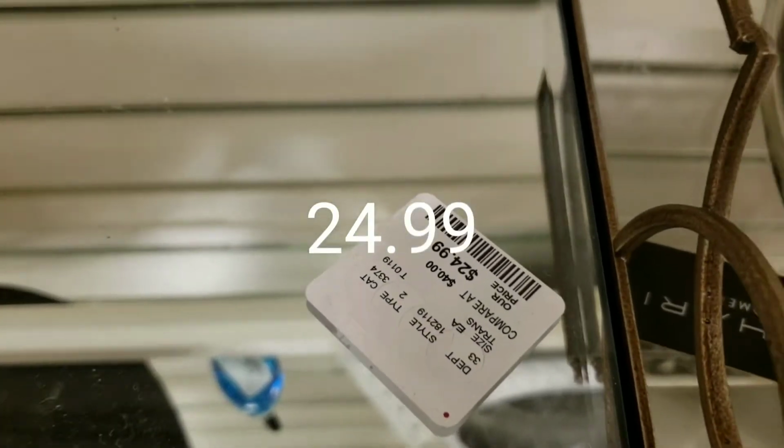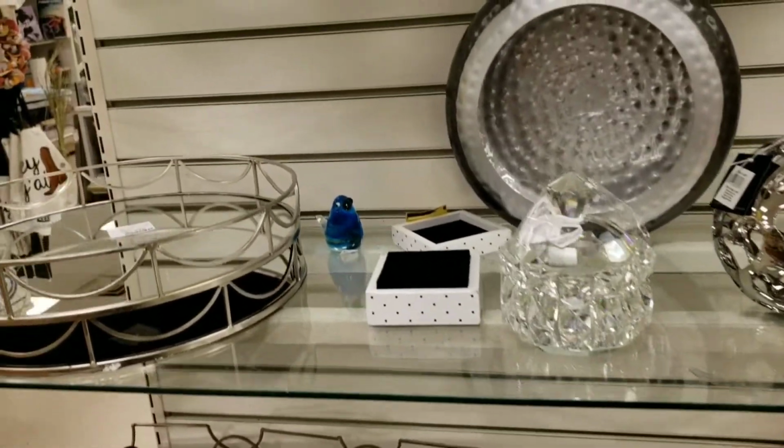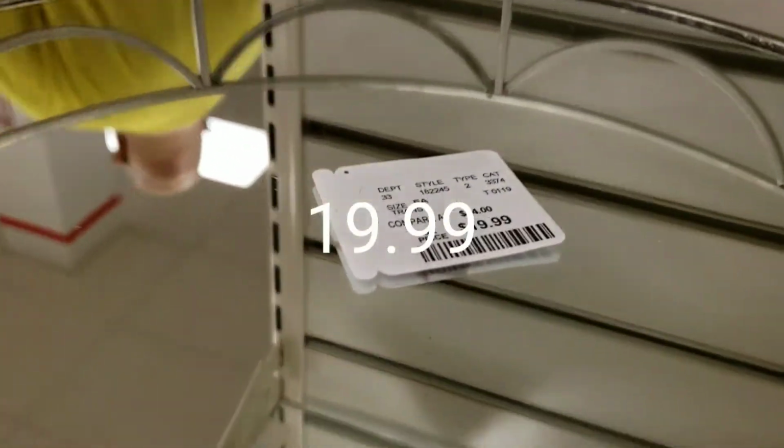So again, they had many trays at this particular location. The glam was on point, I can tell you that much.